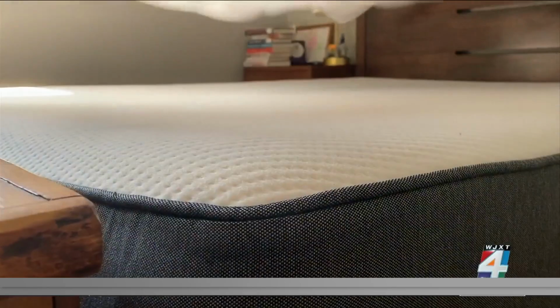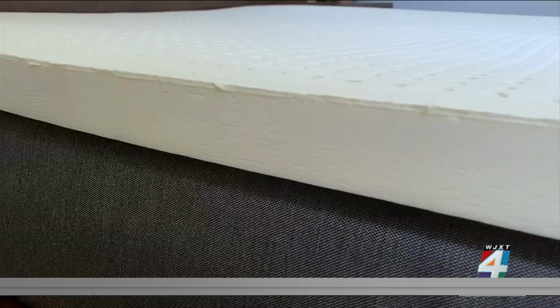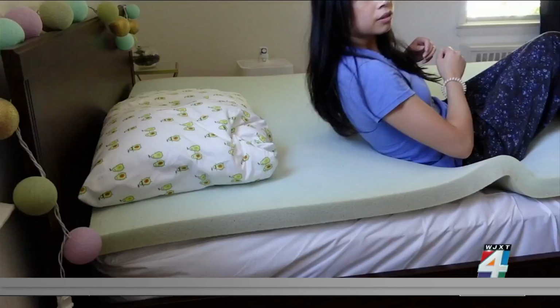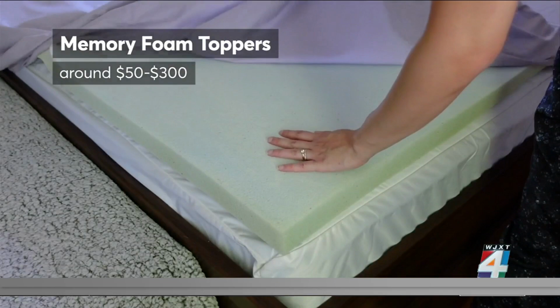Consumer Reports says before you buy, it's important to know what a mattress topper can and can't do. A mattress topper can help relieve pressure points for back and side sleepers, and it can also make a good mattress feel even more comfortable. There are many different types of toppers to choose from. Among them, memory foam toppers are a popular choice. They offer that sinking in feeling. Expect to pay anywhere from $50 to about $300, depending on its thickness and materials.